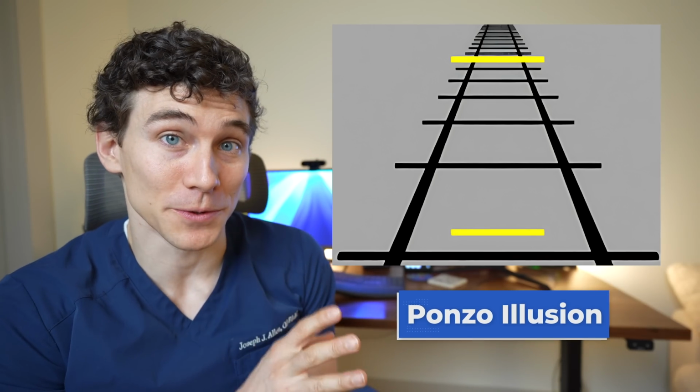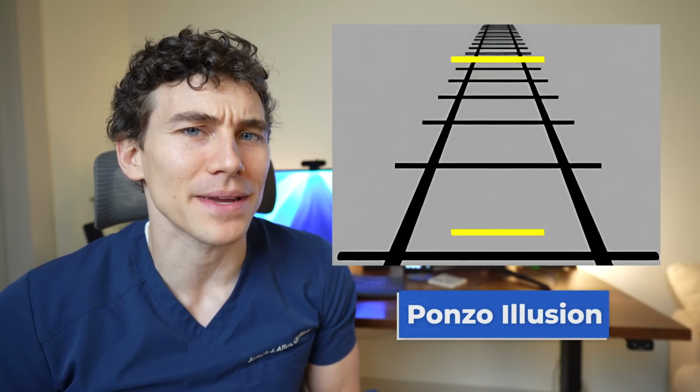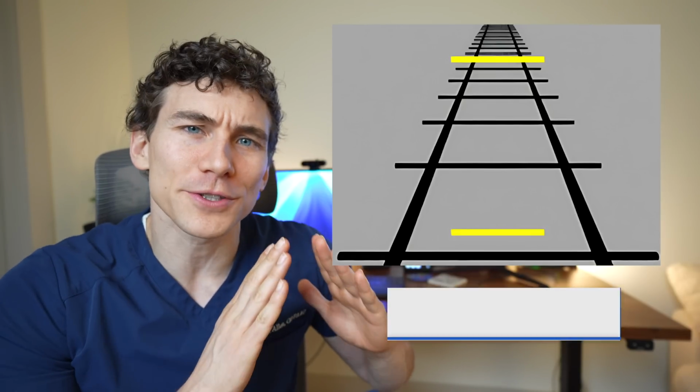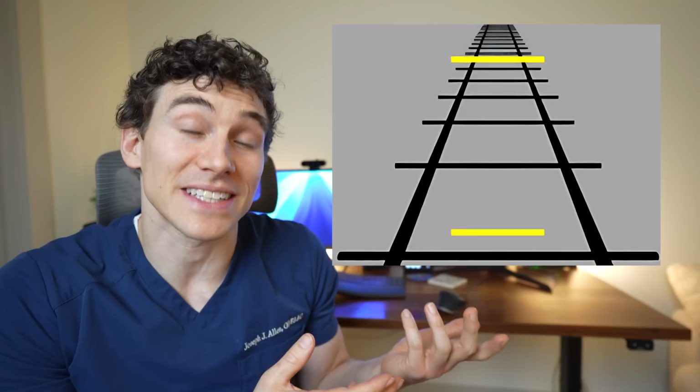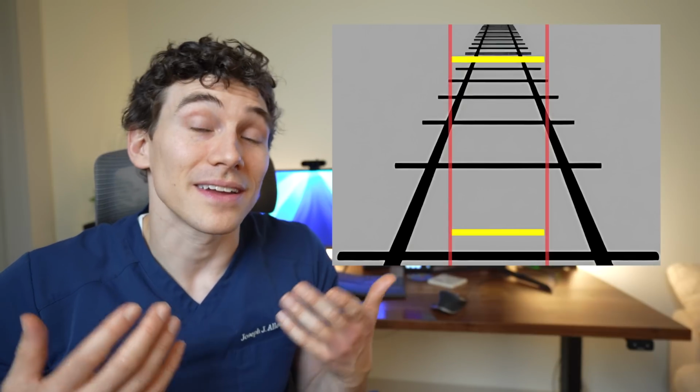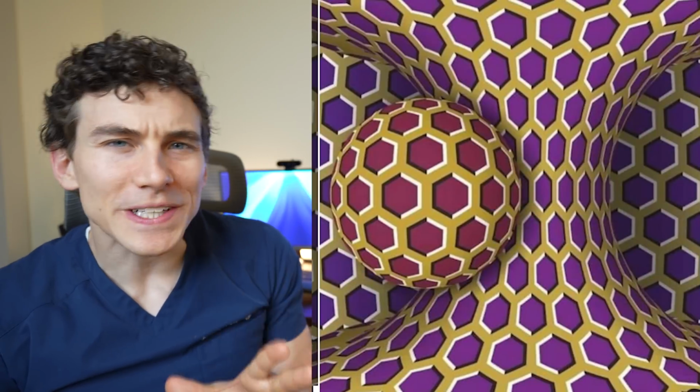And if you don't believe me, then check out the Ponzo Illusion. This is basically the same concept. Here you have railroad tracks that converge at the top, looking like it's getting further away. And then you have these yellow lines, and the top yellow line appears larger, but in fact, they are the exact same size. It's kind of cool.